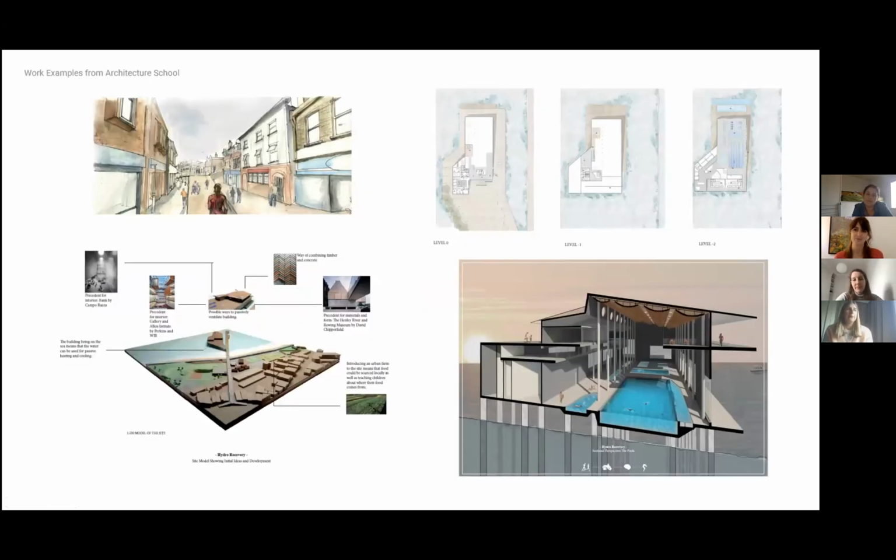So these are examples of the kind of work that you'll be doing at university. I'm showing these not to scare you or to worry you. It's really just to show this would be the level that you would be trying to achieve at university. So it gives you a little insight into what you'd be producing and how people present their design work at university. So you can see that they use sketches, but also models and photos of models.